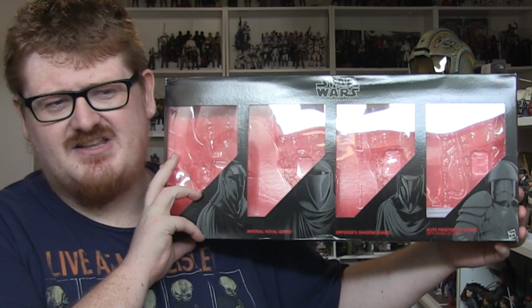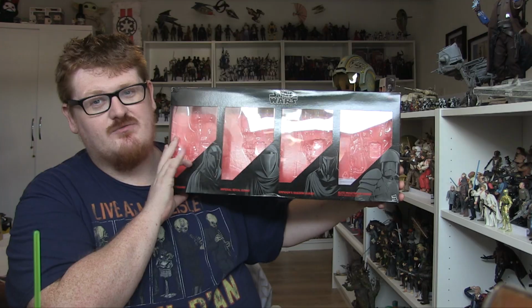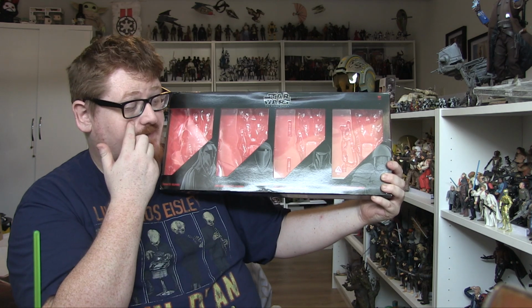Of course, I got some cool bits for my birthday. Probably one of my Black Series grails, which is this Guards of Evil 4-pack. One of the figures I actually own from this set, and that's fine, that's the Royal Guard. But the other three are all very different figures which I don't have in my collection.